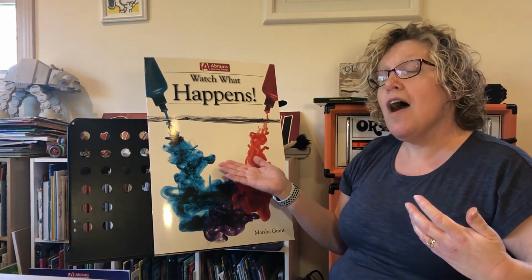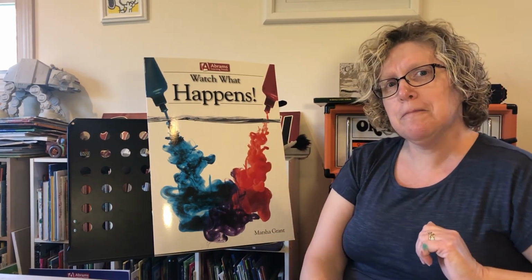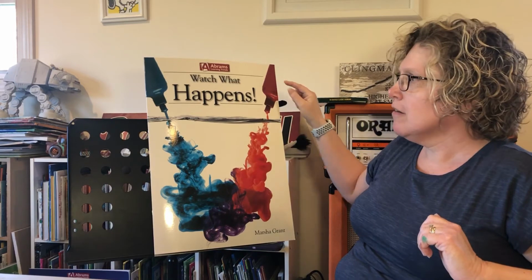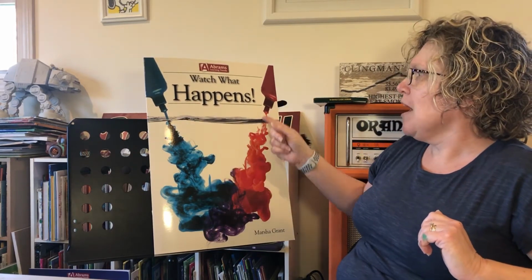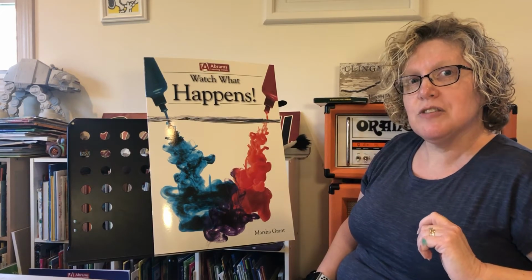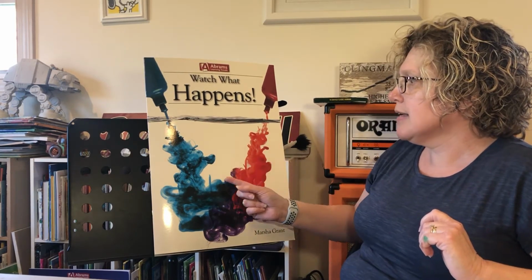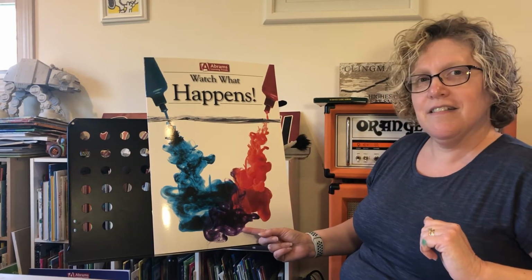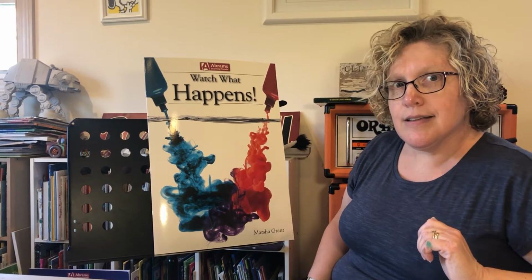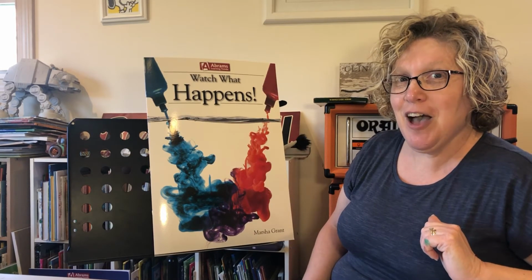Our book today is Watch What Happens. Do you see the two colors they're using? Right, they have blue and they have red. Now, they're pouring the blue paint and the red paint into some water. And watch what happens. Do you see? At the very bottom, you see where the blue is sinking and the red is sinking, and they mix together to make purple. Good job, guys. Well, today, as a scientist, you are going to help me predict as we read our book. Are you ready? Here we go.